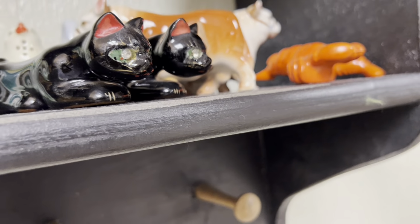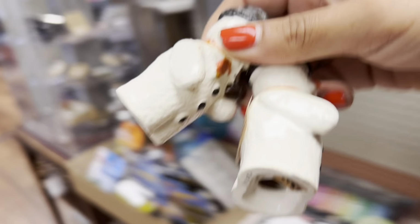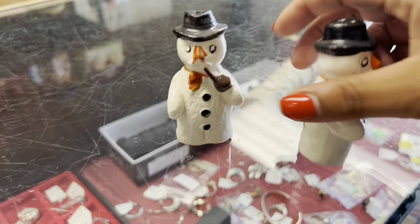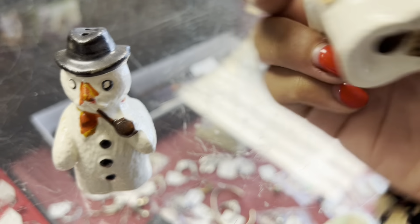Look at these snowmen, what? All right, I have to move away because the music's really loud. Okay, so snowmen are pretty hard to find. $7. They're in pretty good condition overall. I'm definitely gonna go ahead and snatch these up.